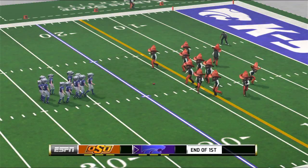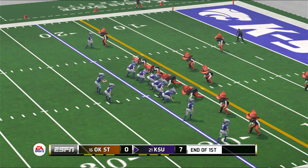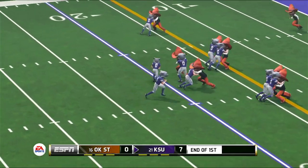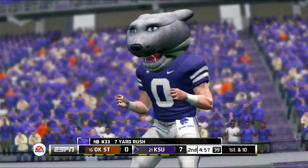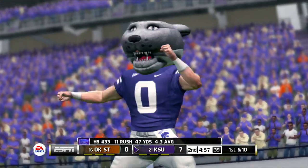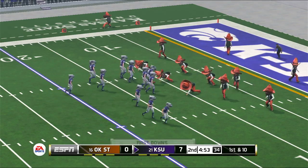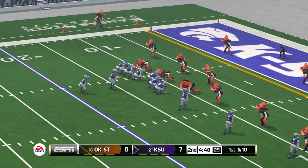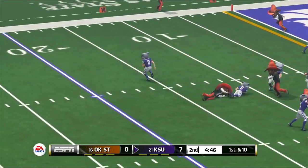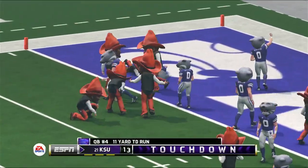Welcome back here. We resume action now here in the second quarter. Kansas State is up 7. Nice run there as they work the outside. First down, 10 to go. Ball on the 11. Here he goes. Touchdown, K-State.